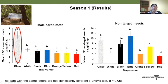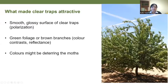And when we look at the data for the non-target insects, we found that blue traps caught the highest number of insects compared to any other color traps, though there was no significant difference from the clear or the black trap. Overall, if we look at the results, we found that orange, yellow, and red were the least preferred colors for carob moth as well as for other non-target insects in this study.